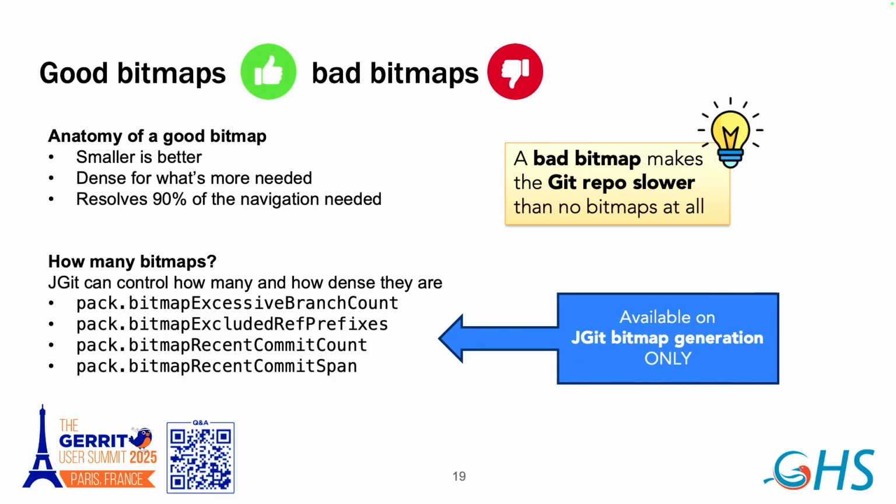Let me explain what it is. If you've been running Gerrit or a Git server for a certain number of months or years, you know that if a bitmap is not very well optimized, it could actually be detrimental from the point of view of performance. A repo with the wrong bitmap could actually go slower than a repo without a bitmap at all.